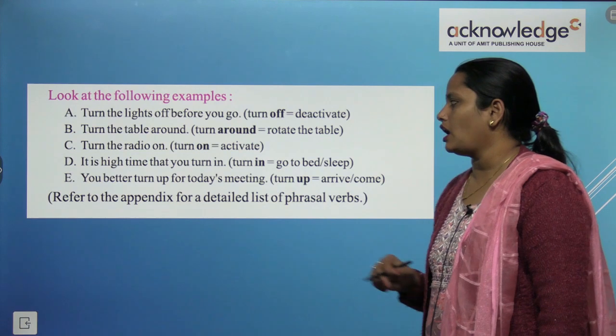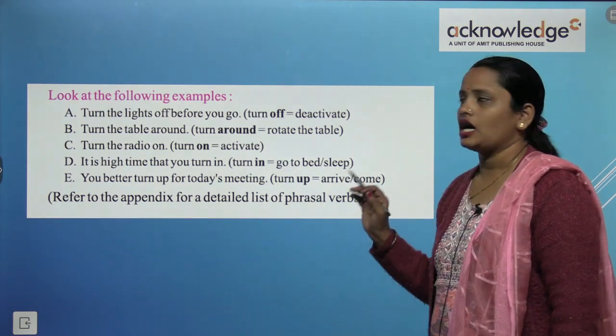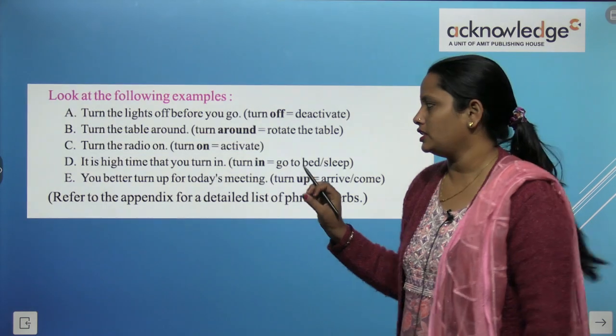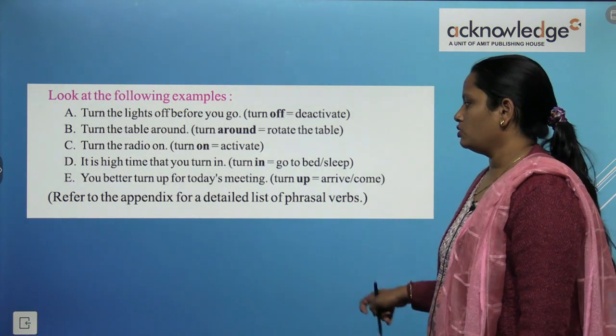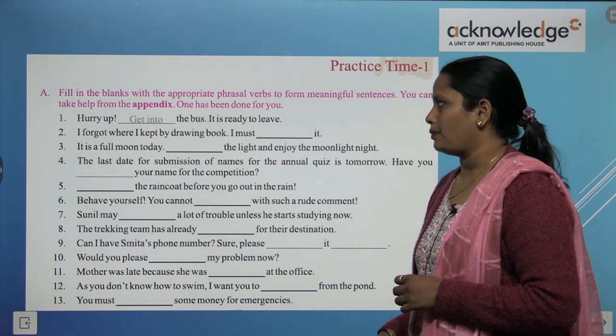You better turn up for today's meeting. तो यहाँ पे turn up है means arrive. So यहाँ पे जो भी हमने phrasal verbs यहाँ use किए हैं bracket में, उनके meanings यहाँ पे दिए गए. Now refer to the appendix for a detailed list of phrasal verbs. So we can refer to the appendix.